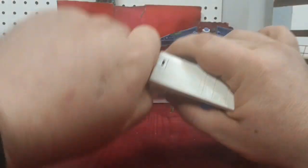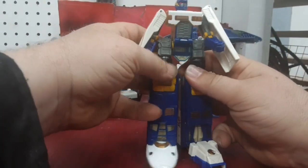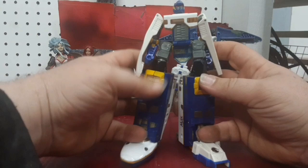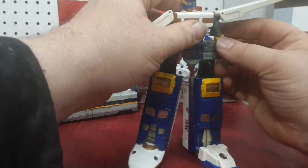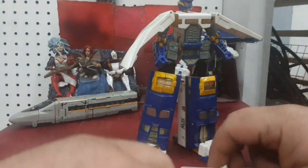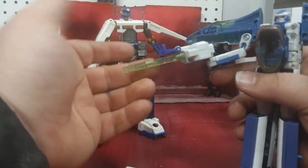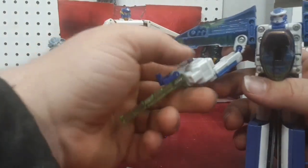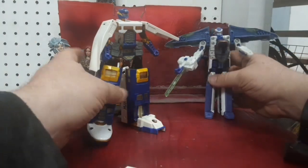Oh, come on. There we go. He looks... very oddly proportioned. Here, did I talk about his gun over here? He's got this cool, bulky-looking blaster gun. It is supposed to light up, but mine stopped lighting up a long time ago.